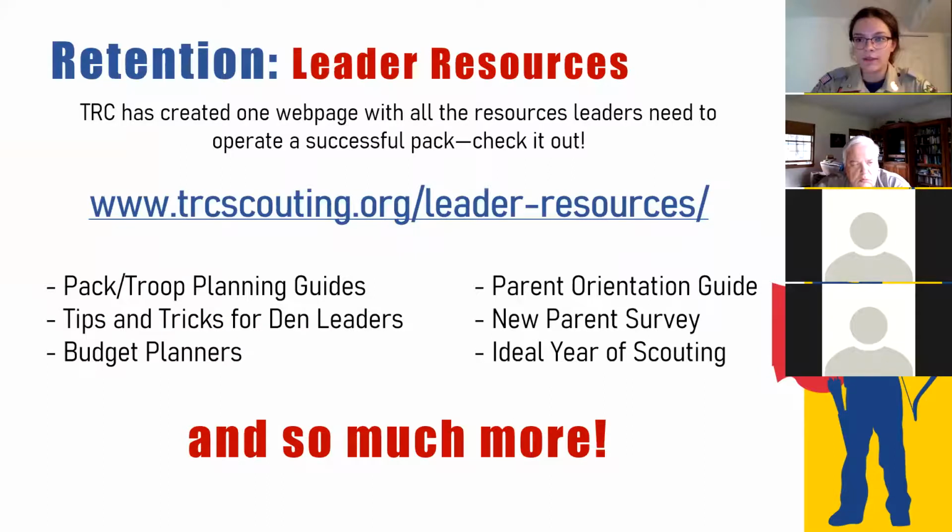Going into retention, we have this brand new link through the website, and it has all of the resources that you could ever imagine. This is great because it has your planning guides, a bunch of tips and tricks for den leaders, budget planners, new parent orientations, and all of that stuff, all in one place, so you don't have to go searching for it. This is live on the council website right now, so you can visit trcscouting.org/leader resources to check out that page and see what we have going on there.